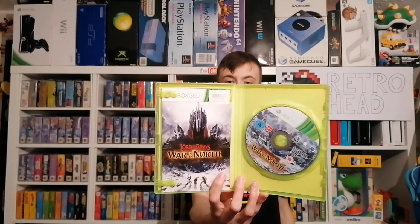Now, these games are both in really nice condition. They're both complete with the manuals, which is really good to see. Again, these were £1 each, which is really good. Charity shops are charging much more than £1 each normally, so very pleased to find these for £1 each.